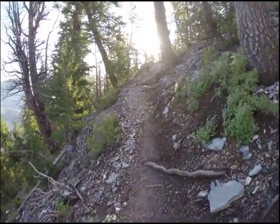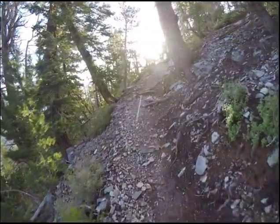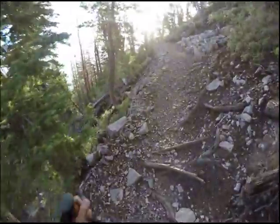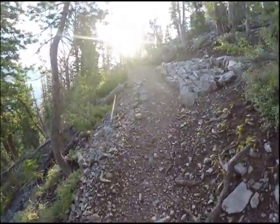Okay, we're a little above 9,000 feet now. Still going up switchbacks. Starting to feel even cooler, which is nice because I'm sweating beads right now.